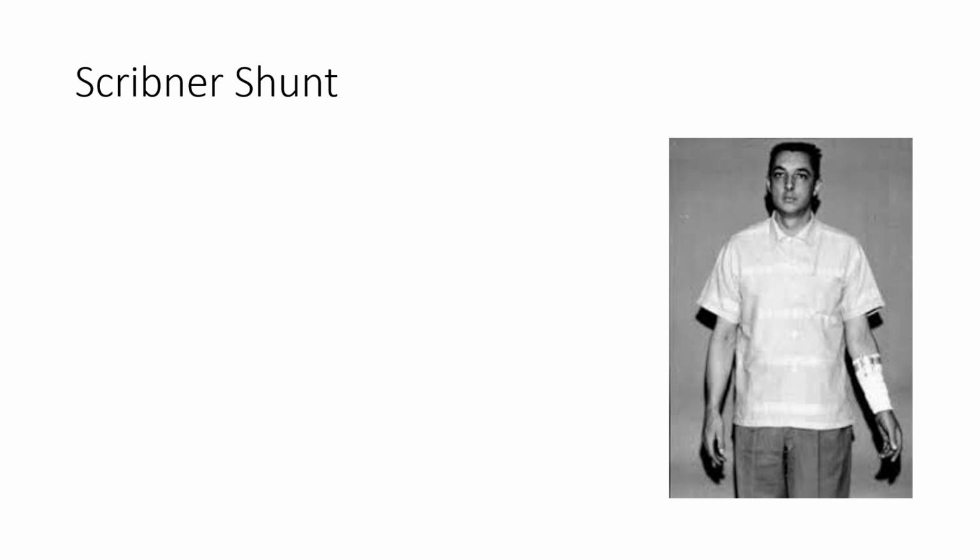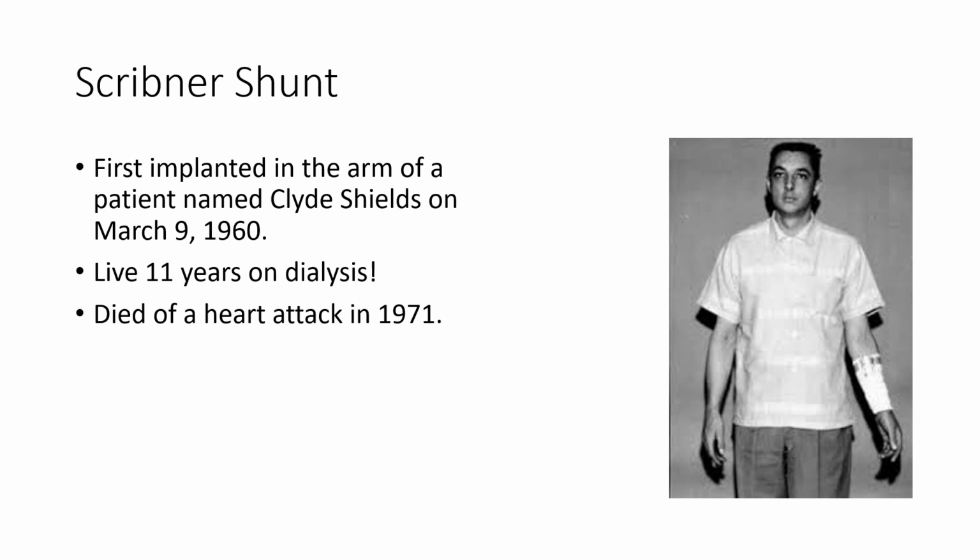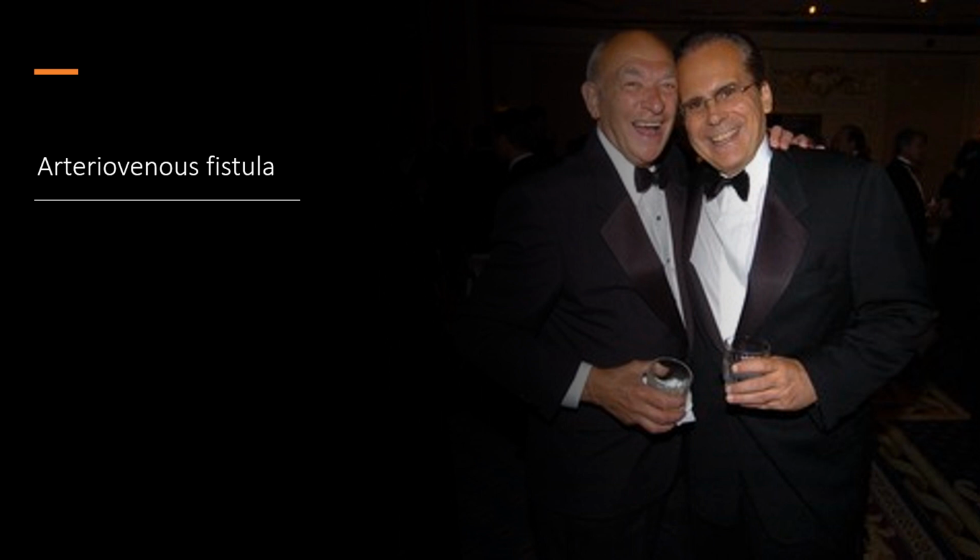The Scribner shunt was first implanted in the arm of a man named Clyde Shields. He was a Boeing machinist, and it was placed on March 9th, 1960. Shields became the first chronic dialysis patient. He survived an amazing 11 years on dialysis, and he died of a heart attack in 1971. With the invention of the Scribner shunt came the birth of chronic dialysis.